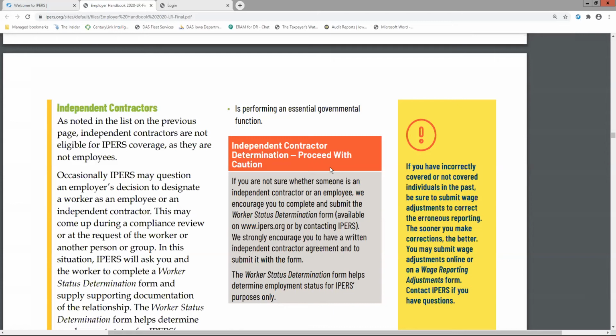They review the following main 3 aspects: behavior control, financial control, and the type of relationship between the entity and the member. The biggest factors we look at: Is the person operating under a business name or their own name? Do they hire and fire their own employees? Do they offer their services to others? Do they use their own tools? And do they carry their own liability insurance? A person cannot be an independent contractor if they are under substantial control by the organization, they do not promote their services, or if they are a public official.